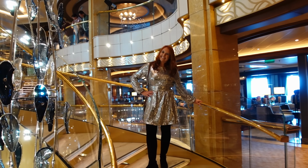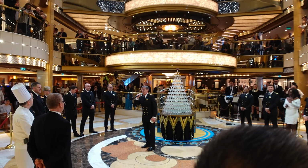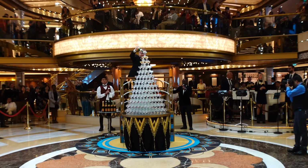Once again, going back to the Piazza. It was a great area because that's where they did the sail away party, as it wasn't outside. But Gala Night, it was a really nice area. The captain came out and did his speech in there. They had one of those champagne towers where they let you go up on a podium and hold a bottle, pour some, and the professional photographer would take your photo. That was a nice little touch as well. Yeah, what I loved as well.